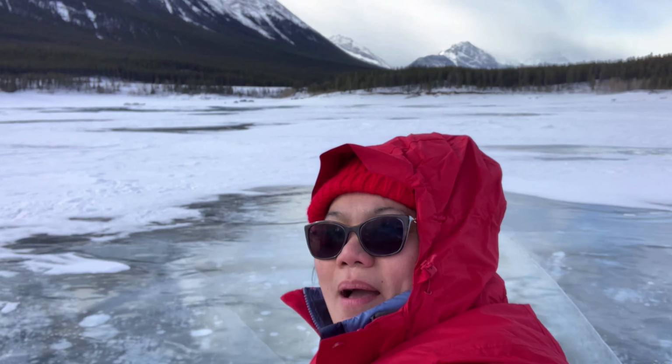Tiny bubbles! Puro na lang tiny bubbles eh. Hindi ko naman talaga alam yung kantang yun eh. Oh. Tiny bubbles!